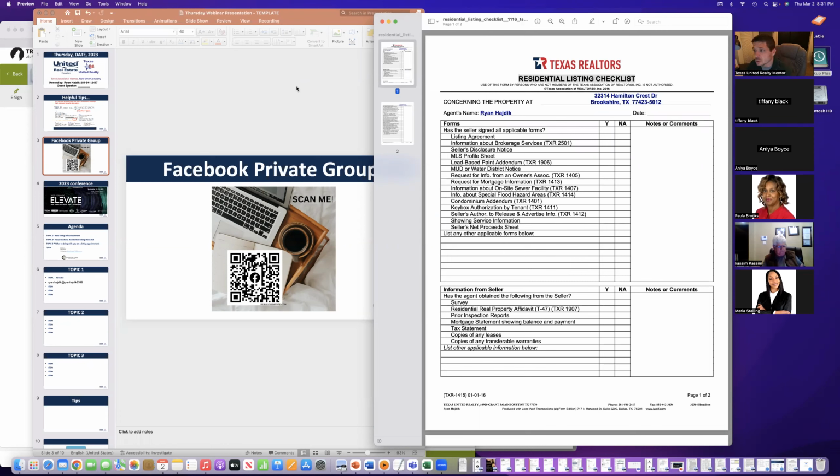Just because it's in the exclusions on MLS or your listing agreement does not mean that you're covered. It has to be on the 1-4 contract in the exclusions. Y'all got that?